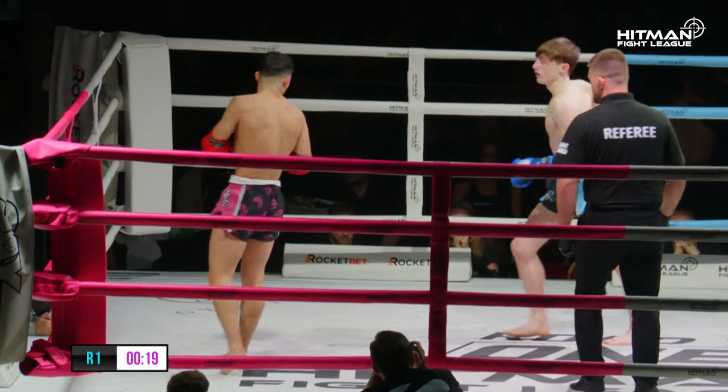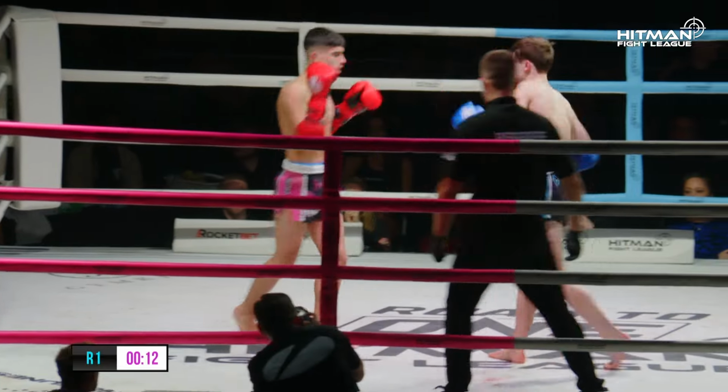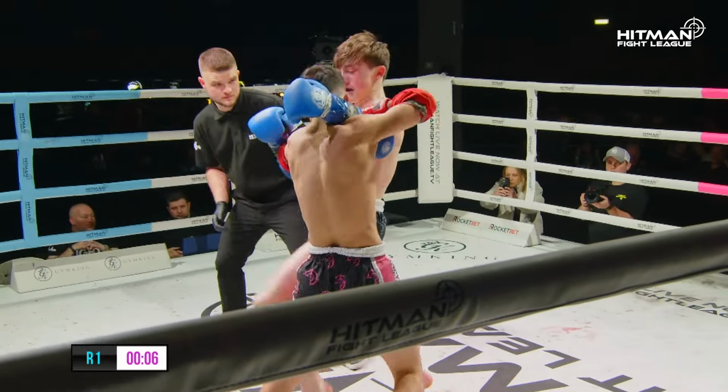Good shot. Good shot again. Took it well though, Duncan. Doesn't seem phased at all, Gavin. No, he's putting the pressure on, pushing forward. Left high kick's good though, isn't it, from Duncan? Landed a good right hand as well after that kick.